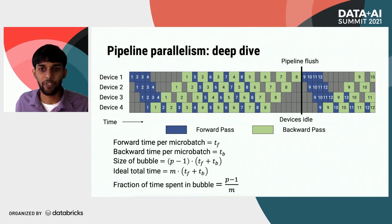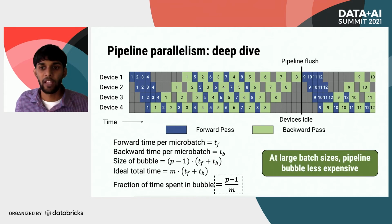If T_F is the time taken for the forward pass of a single microbatch, and T_B is the time taken for the backward pass of a single microbatch, then if a batch has M microbatches, the ideal amount of time taken by these M microbatches is just going to be M times (T_F + T_B). The total time spent in the pipeline bubble is going to be (P-1) times (T_F + T_B). And thus the fraction of ideal total time that's spent in a pipeline bubble is just going to be the ratio of those two quantities, which is equal to (P-1) divided by M. Thus, we see that at large batch sizes, where M, or the total number of microbatches in a batch, is large, then the fraction of ideal time spent in the pipeline bubble is going to be small.